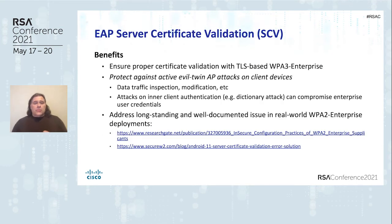Now, EAP Server Certificate Validation, or SCV, this was one that we had also gotten a lot of feedback about, whether it was evil twin attacks on client devices.